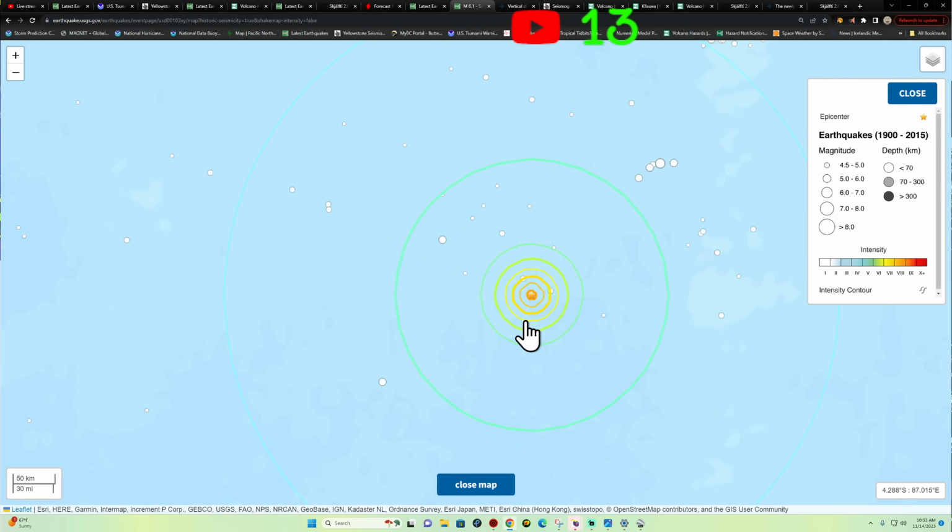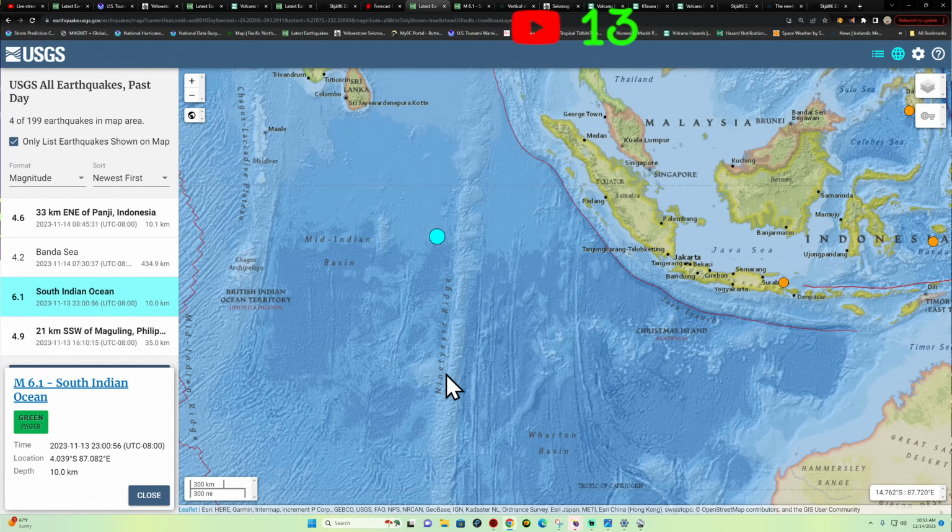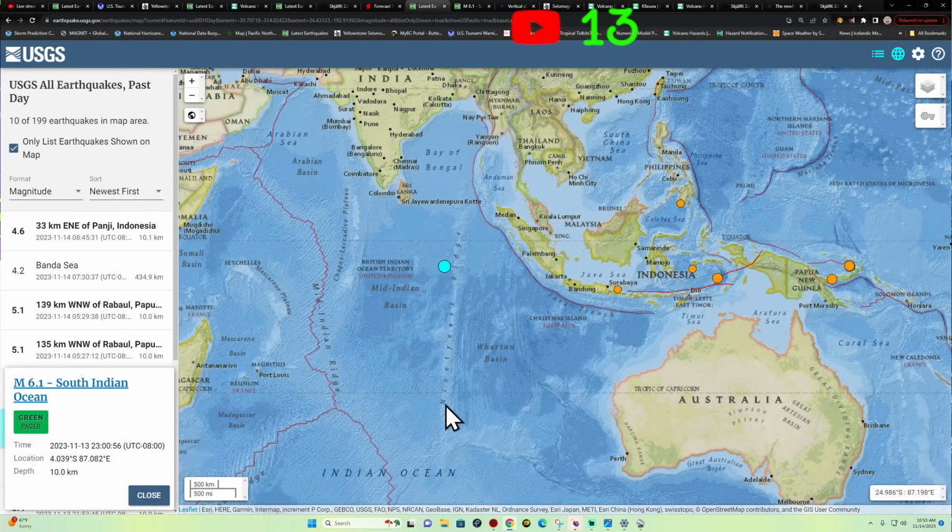Basically, these could be fractures out there in the oceanic crust where we're seeing some of that earthquake activity take place. The 90 East Ridge out here, you can kind of see that. So there is definitely some plate dynamics out here. It's a ways away from the plate boundary where we see most of the earthquake activity, but occasionally those things do pop up.